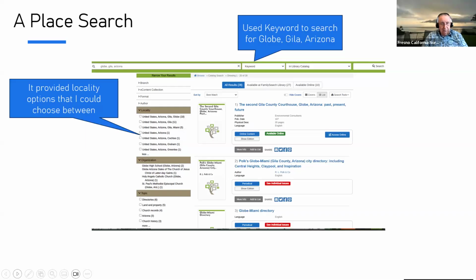You'll notice some differences here when the results come up. They're going to provide you with some alternative localities where Globe is mentioned. And of course, the first one's what I basically look for: United States, Arizona, Gila County, Globe. Or I can look under United States, Arizona, Gila, which is the county. I can look under United States, Arizona, Gila, Miami, which is a neighboring city, because there may be some catalog groupings that have things for both cities that might be listed under Miami but include Globe.